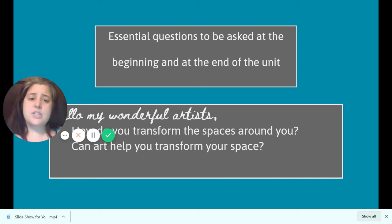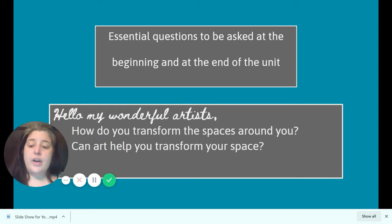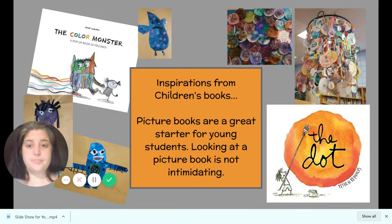The essential questions to be asked at the beginning and the end of this unit are: how do you transform the spaces around you in your daily life, and can art help you transform your space? There will be many more essential questions accompanying each project in this unit, but these 2 essential questions I will be asking at the beginning of the unit as well as the end to see how students grow throughout this process.